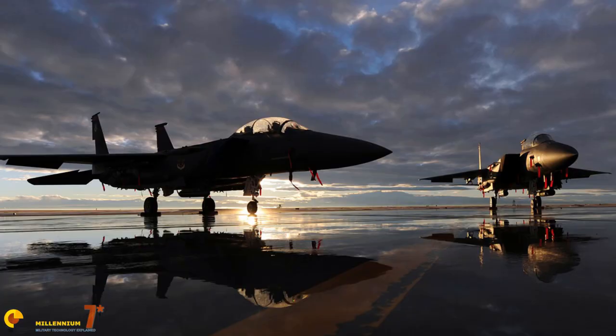McDonnell Douglas F-15 Eagle, United States. Wow. Do I really need to say anything? Because the Eagle is the air dominance fighter personified. Quick, maneuverable, good sensors, good weapons, good autonomy, pretty much good everything. What's there not to like?